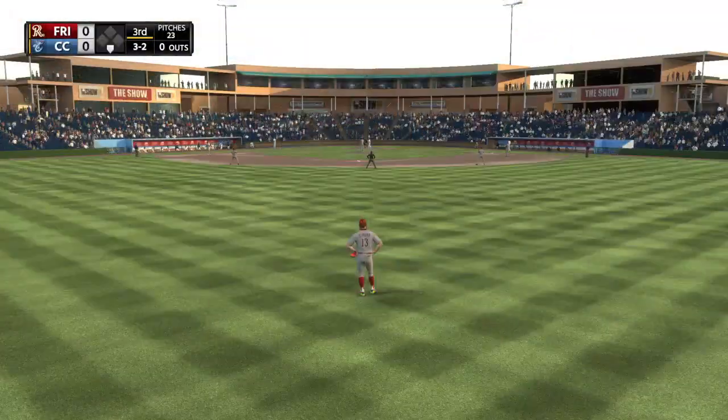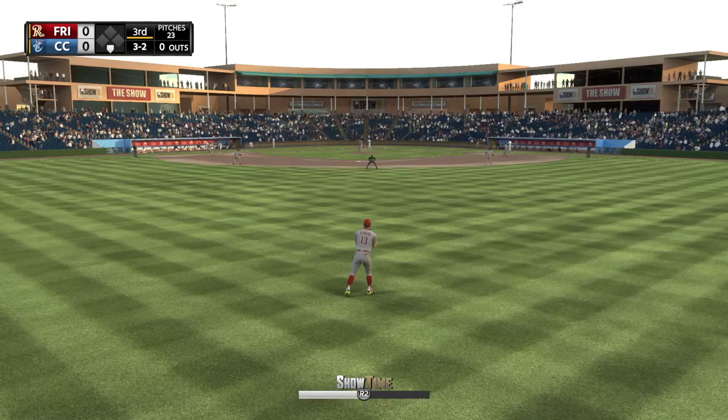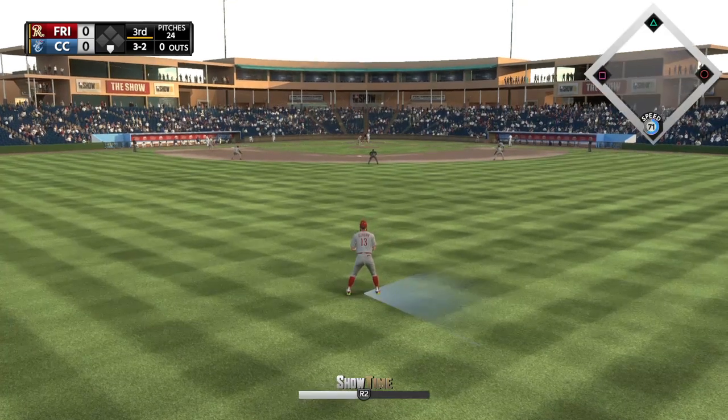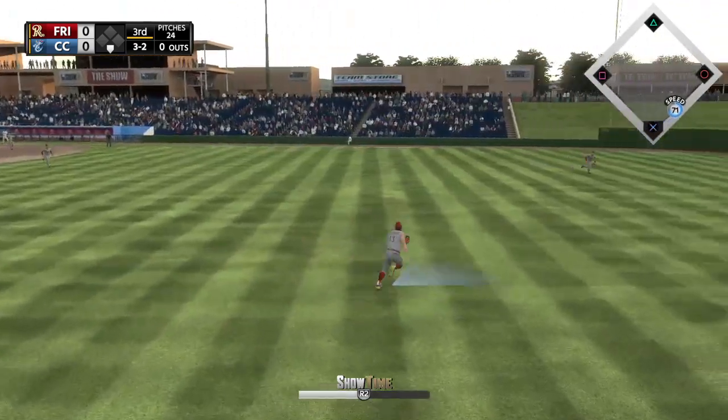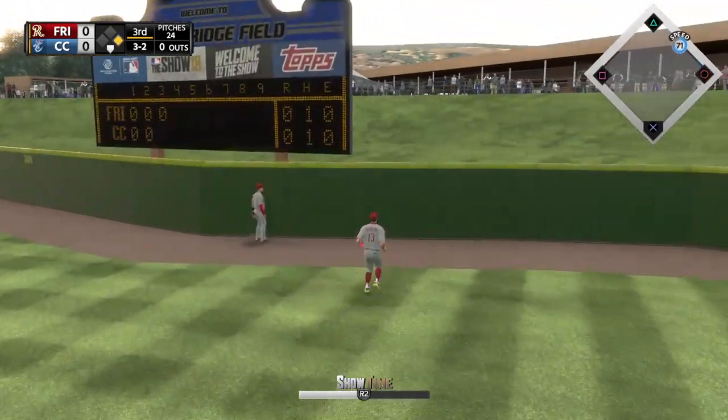Into the box now, Steve Baroa, as he'll get his first opportunity in this one. 3-2 pitch. Swung on and lifted in the air to left center. Robinson on the move. Around first, he's digging for second. And a high bounce will take it.